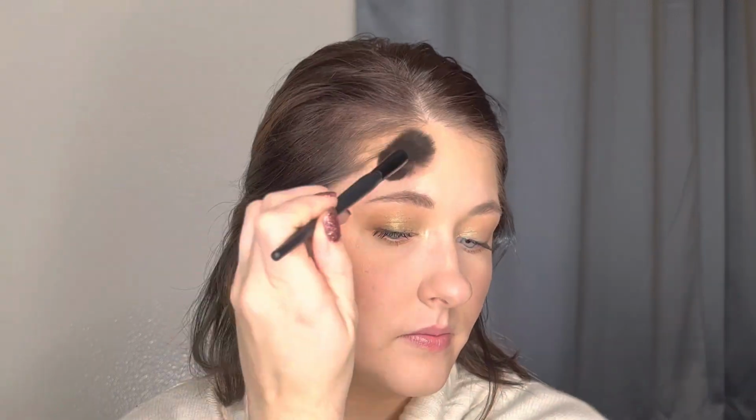Take a brush here, and I don't know why I'm holding it like that because I'm left-handed. And I'm going to take this shade right here, mixed with this shade. So kind of mix those two shades together. And I'm just going to apply it on the high point of the cheek, Cupid's bow.